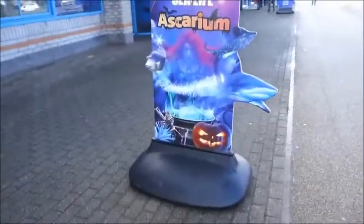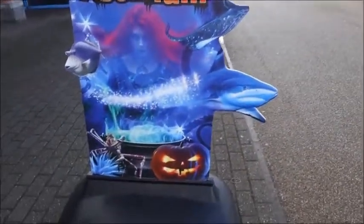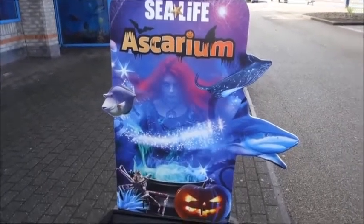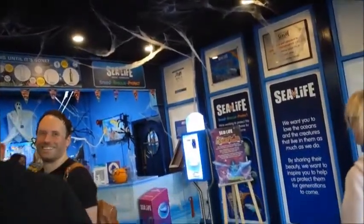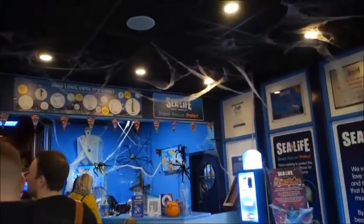So we've just arrived at the aquarium, and it's the Ascarium. It's got some Halloween stuff going on, and look, there's the shark. So I'm looking forward to seeing what they've got in store for us. Bit of a queue, but we can't get in for another 15 minutes, I think, for our time slot. But yes, we've got cobwebs on the ceiling, reception, there's pumpkin, even the staff member is dressed as a witch.